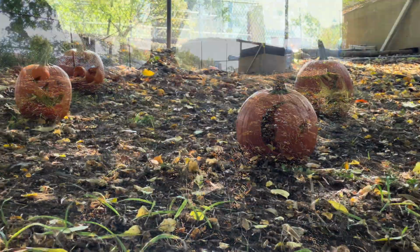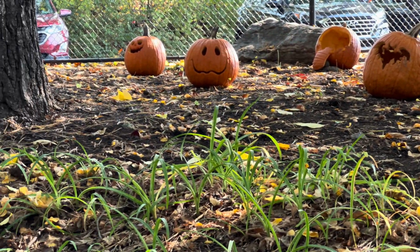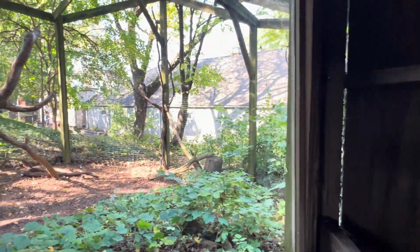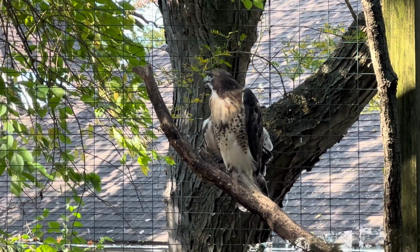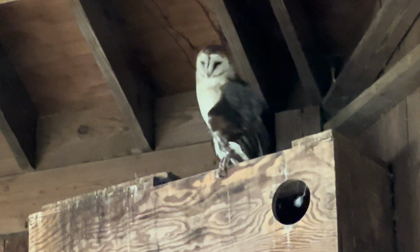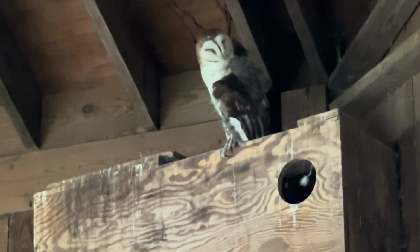It's right around Halloween, and they have all these neat carved pumpkins sitting in this part of the yard. It's really cute here. And I am not sure what's over here. Take a peek. Oh, it's a hawk. Oh yeah, he's pretty. We get a lot of these where we live, and I love watching them. And here's a barn owl.